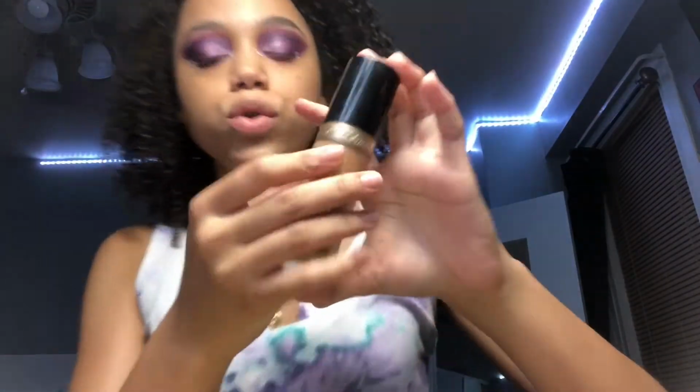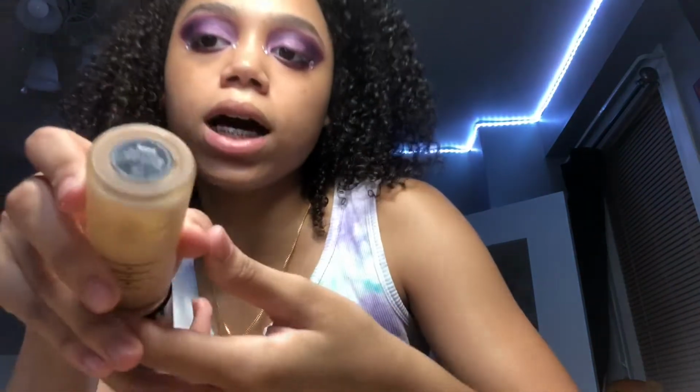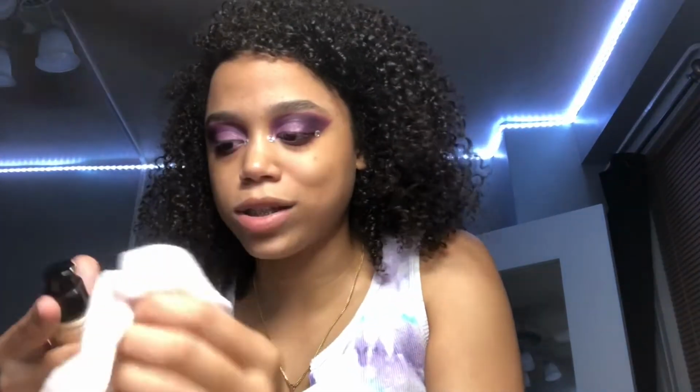I'm using the Too Faced Born This Way foundation in Sand. And I'm just gonna put it on this post-it down here and just go crazy with it. Just kidding. Don't go too crazy. JK, it's your life. You do whatever you want, boo. I'll support you no matter what. I'm gonna put on my foundation with this brush.